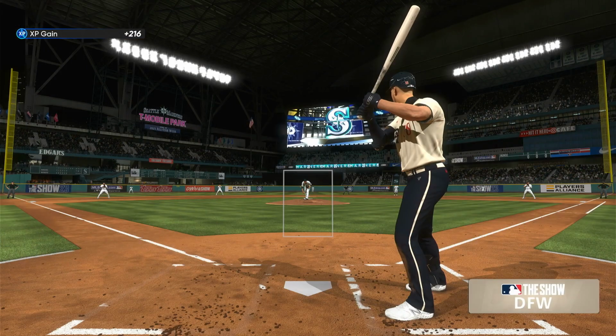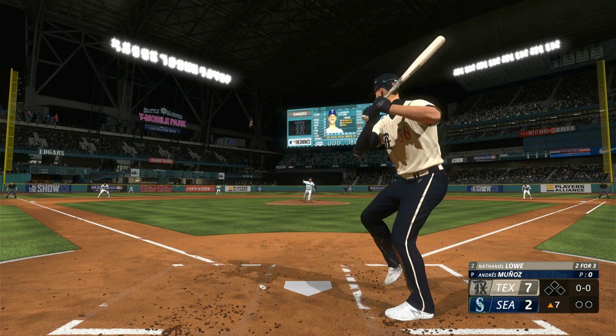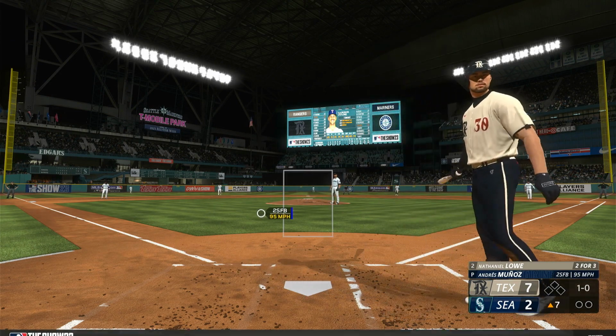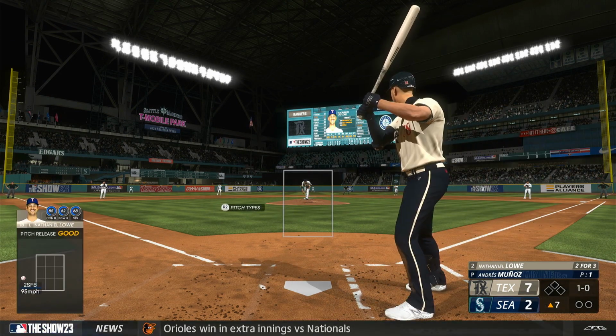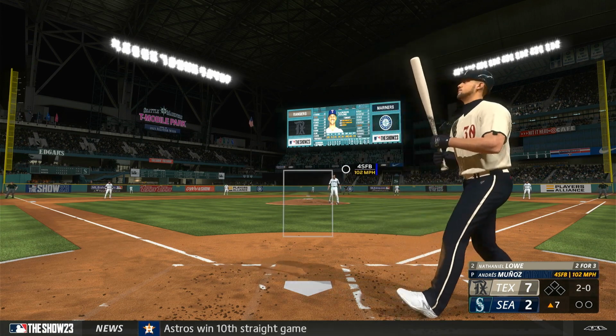They bring a young arm out of the bullpen in this spot. Andres Munoz. Well, they need someone to stop the bleed and keep the score right where it is. Seems like a tough task today with the way this lineup is swinging it. Left-hand batter waits. That one missed.